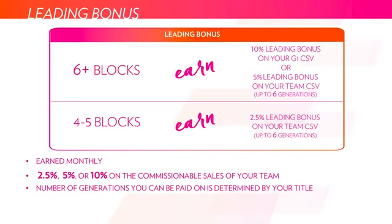10% of either your first generation of sales leaders and all of their people in their team, or 5% up to 6 generations deep. If you only do 4 to 5, so you maintain with at least 4, then you'll be paid out 2.5% on up to 6 generations deep of sales leaders. The number of generations that you're paid deep is determined by the number of first generation sales leaders that you've created.